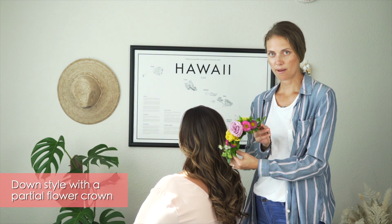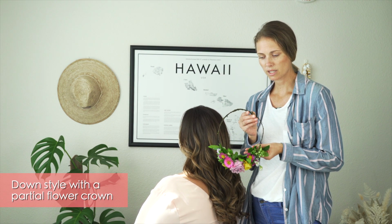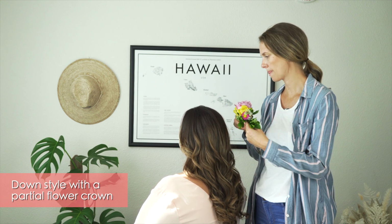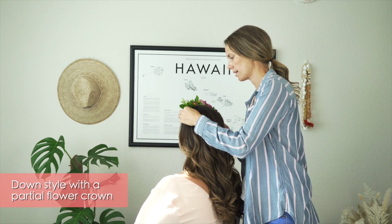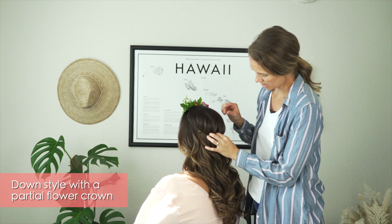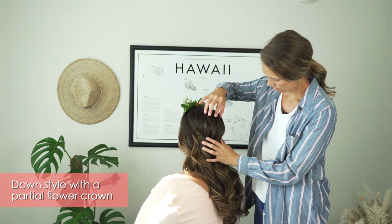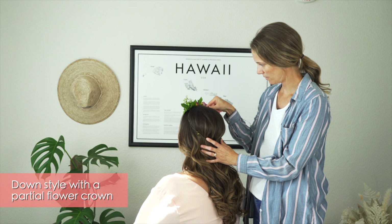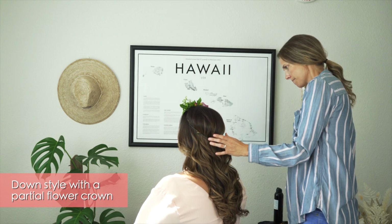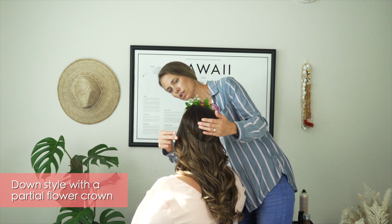So the first thing I'm going to show you is a partial flower crown. It wraps all the way around. The flowers are only a part of it, so you're not wearing a full flower crown. This is the side we had it on, right? Mm-hmm. So here is that, and then I just lift it up here to give her some volume. That way you don't have it looking stiff on the head. And then I'm going to do a couple pins just to secure it. Make sure she looks good from the front. Oh, perfect. Of course she does.